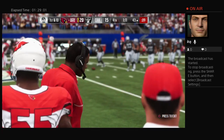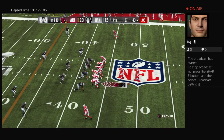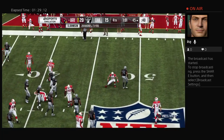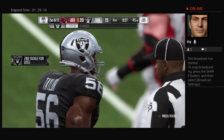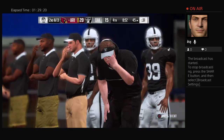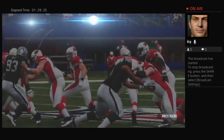A couple of 1st downs has the football positioned at the 43 as they come up 1st and 10. Here's Johnson. And he'll lose yardage on the play back at the 45-yard line. A loss of a full 3 yards, and now it's 2nd down. I guess the simple question, why not just take a knee there?